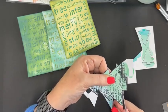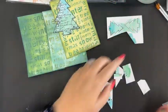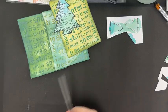Done. Get that into there. Voila. And I'm going to let those just sit aside and dry because they were the last ones I painted, so they're a little moist.